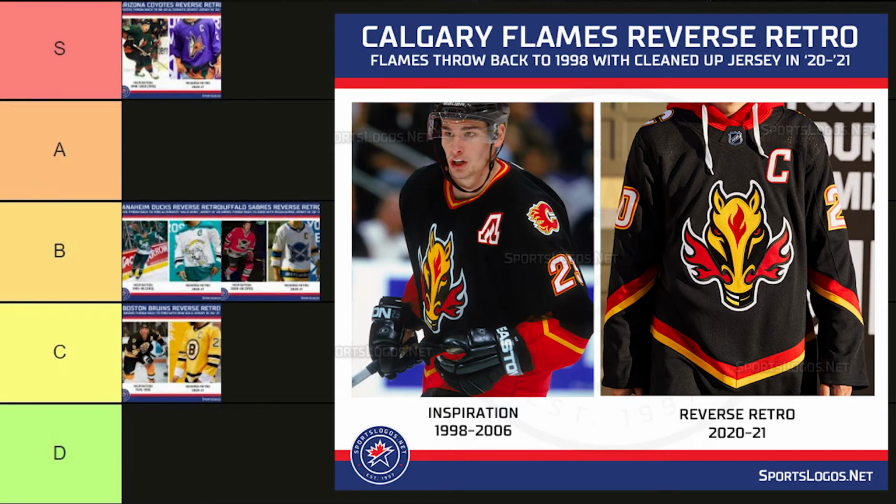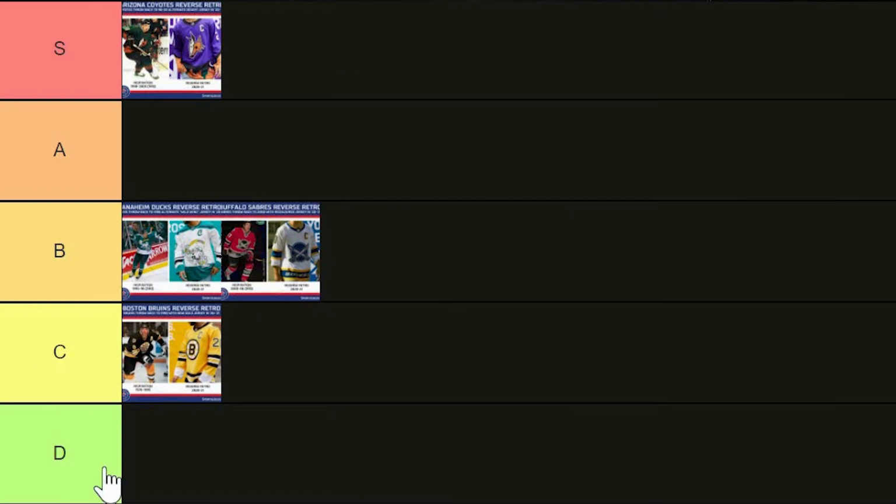After that, we've got the Calgary Flames. I wish they still had their old logo. That's so much cooler than the C. This one's a really neat jersey. I like that the primary color is black. It just looks kinda cool. I like the white letters with the red trim instead of doing something like red letters with a white trim. And that logo is just so cool. It reminds me of a nightmare that I had when I was really little. I think the Calgary Flames deserve to be at least A tier.